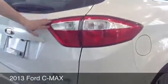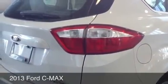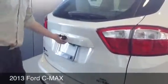You can see they still have the wraparound tail light, so that's really good. Again, turn signal back on the end. Lots of visibility for all the other drivers that are around. You can always see what they're doing. We'll just open this up here.